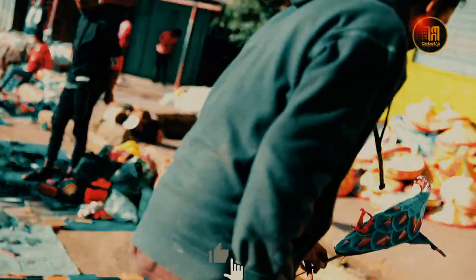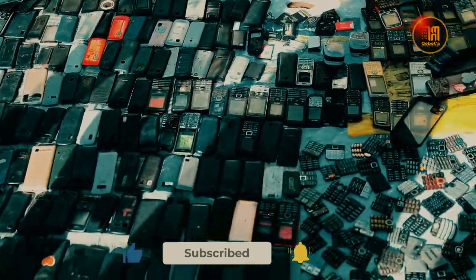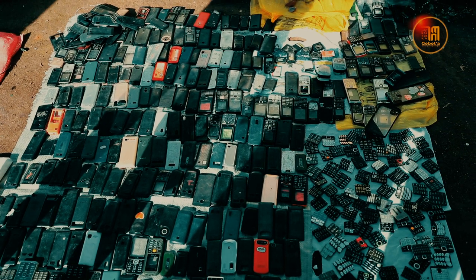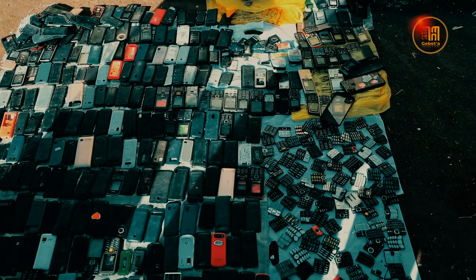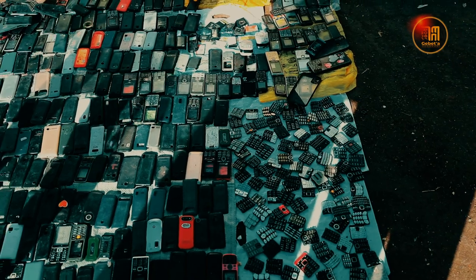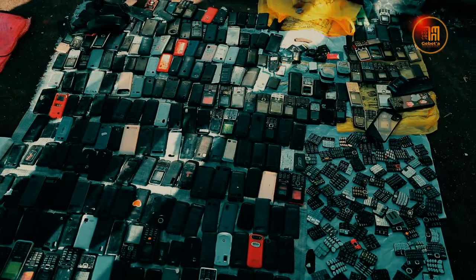So as you can see here, they have different covers and phones which people threw away, but now they're fixing it or they're selling it as a spare part, I think. So yeah, anything you throw away, if it comes here, it's gonna be put into use again. Oh, that's a cute guitar.